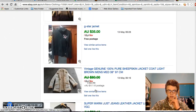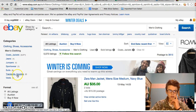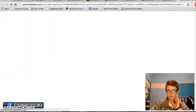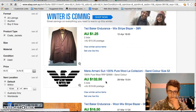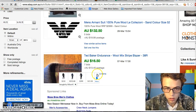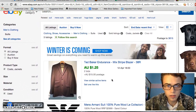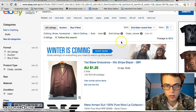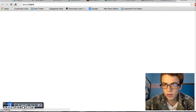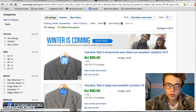I might check some other categories just quickly. What can we go? We'll go suits because I'm slowly getting into the suit section in the op shop. I really need to do a bit more research on suits. What's happened here? There's only a few listings that are actually sold. I'll get rid of the coats and jackets category. Here we go, that's better. Alright, so an Industry brand suit, $30.